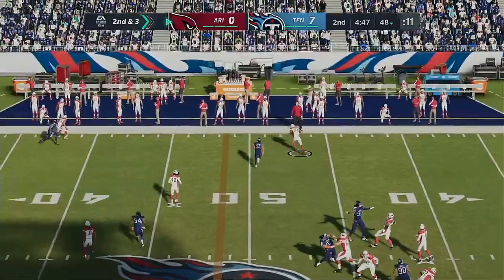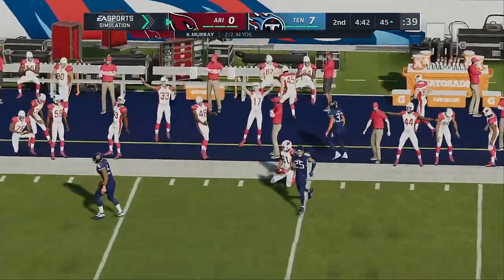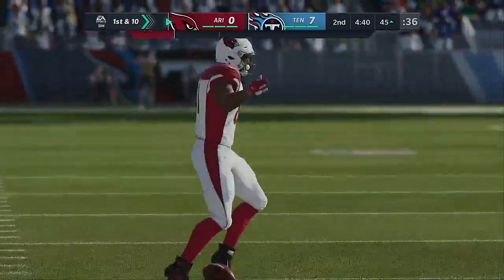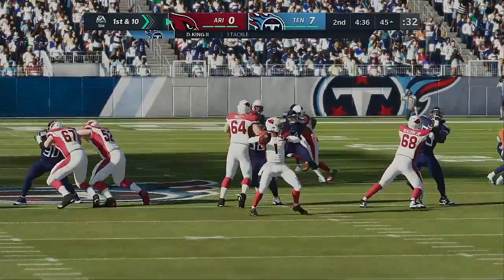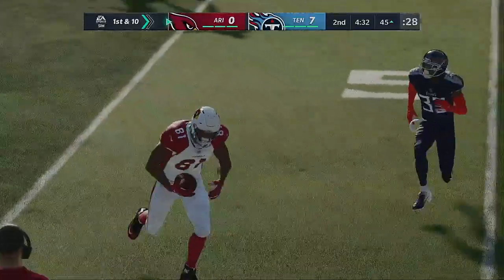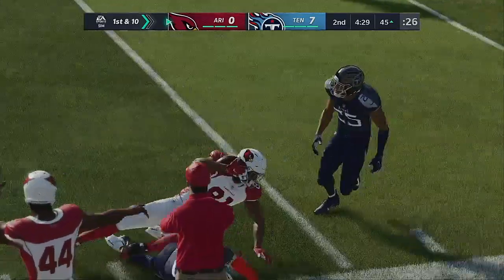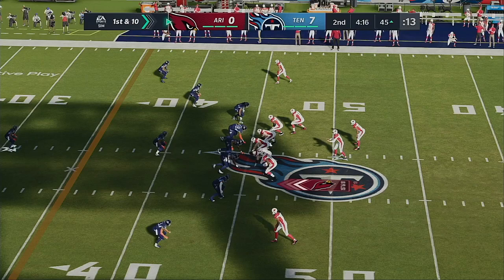Shotgun now for Murray, and that's complete. It's the tight end Daniels, and he'll be brought down at the 45-yard line. 6 yards the pickup, and that's a first down. That was a route run not just with dexterity, but with intelligence. Found the hole in the zone, made sure the quarterback saw him, and was able to make the sure catch and put the down marker back to one.